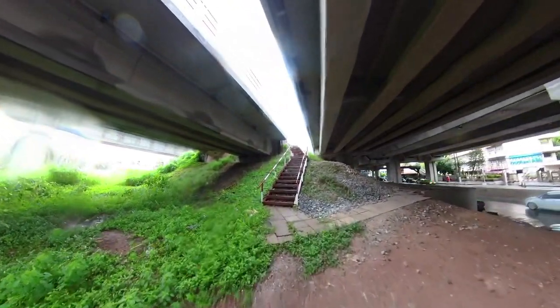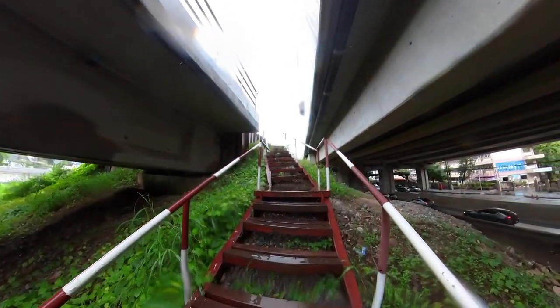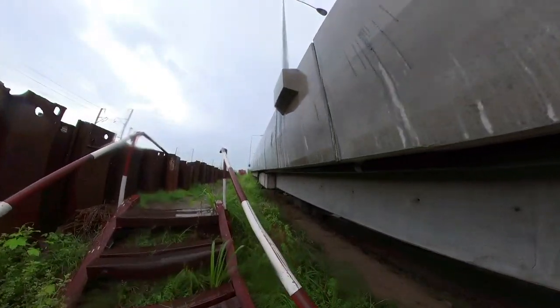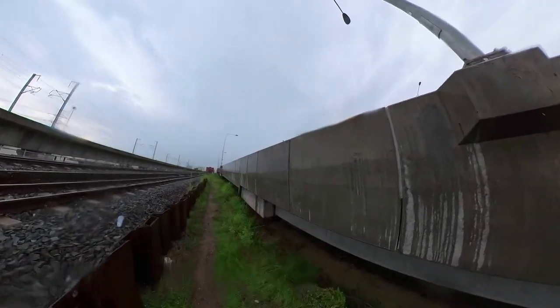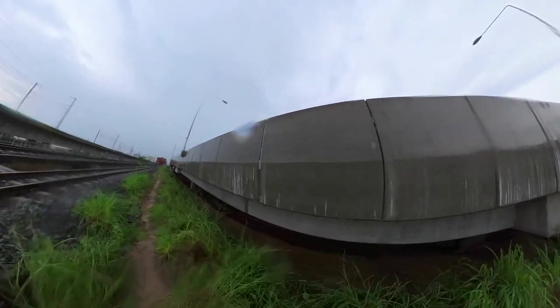Oh, I miss trail running. So this is like our Bukit Timah railway track. Yes. Correct. Okay, I'm on the right track. Okay, so this is the railway track. Nice.